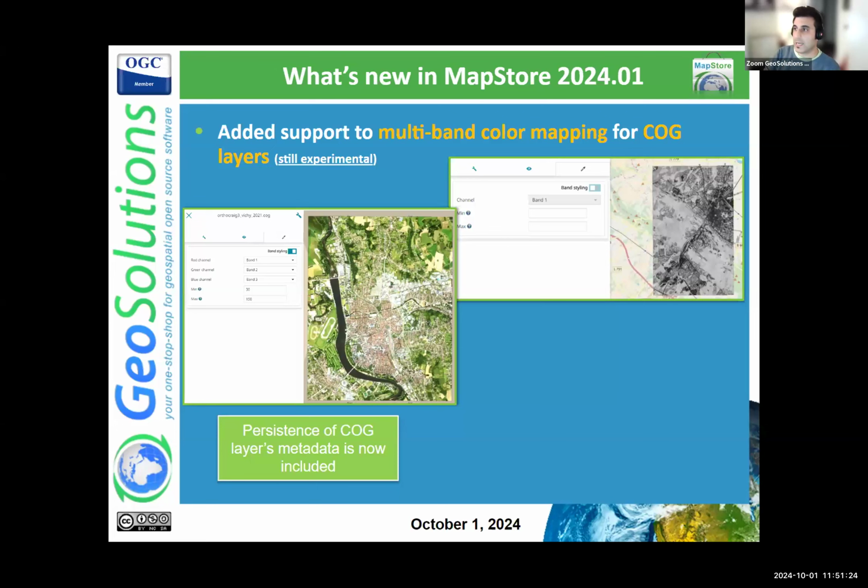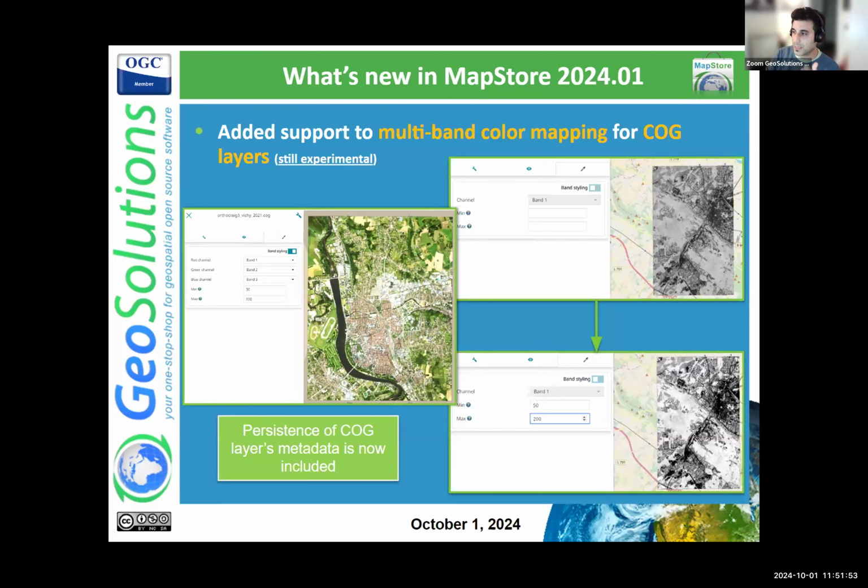In that particular slide, we see how we have implemented the multi-band color mapping for cloud optimized GeoTIFFs, where from the layer settings, where usually there is a style editor, there are some styling options for managing channels and value ranges. Okay, so min, max for each band and so on. So this is basically the result you can achieve with this.